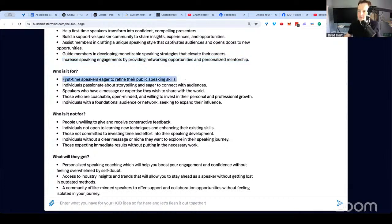So this is going to be for first-time speakers, probably not professional keynotes that are making 100 grand, right? It's going to be individuals passionate about storytelling or eager to connect with audiences, speakers who have a message or expertise they wish to share with the world, those who are coachable, open-minded, and willing to invest in their personal and professional growth, and individuals with a foundation of audience or network.